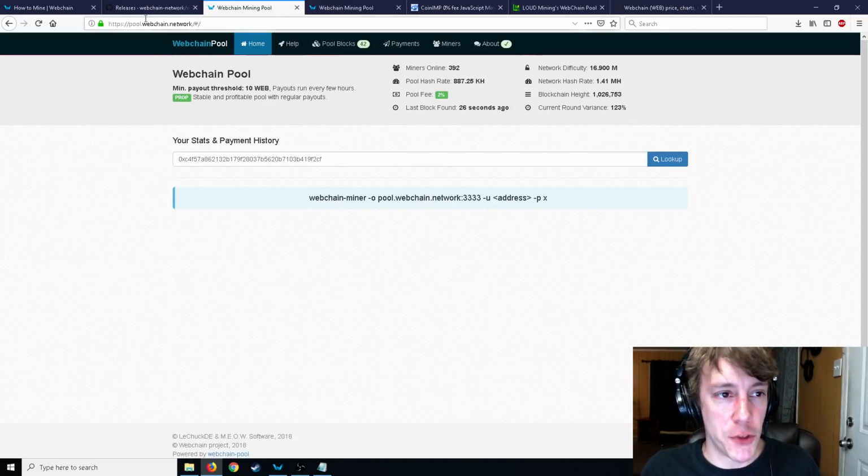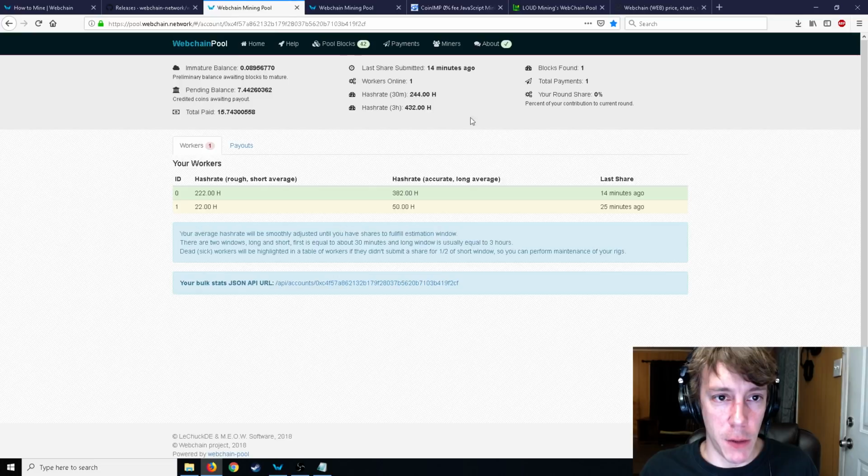So when you're on the Webchain pool here, you just copy and paste your public key, and then when you hit lookup, it will show you your hash rate. So this is this one here, and it'll show you your hash rate.